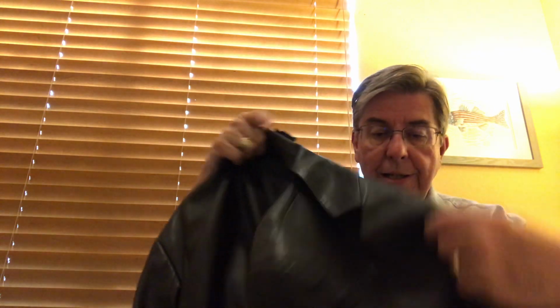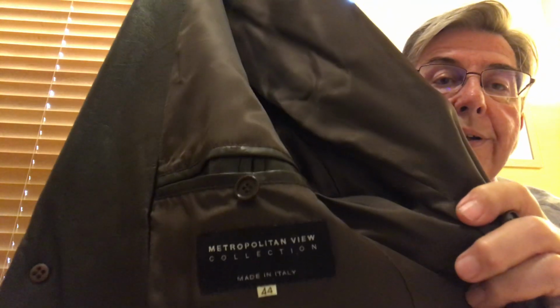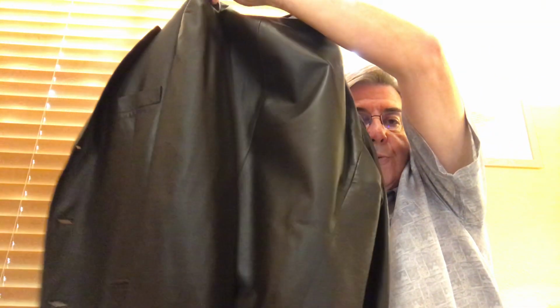And finally, the best deal of the whole two-week trip down here was this jacket, which is not a great brand. I don't know much about it, but I did find out it's called Metropolitan Collection. My wife wants me to keep it for myself because it's a 44. It's real leather. What does it say here? It is genuine leather, Peru, rayon lining, made in Italy. And there's no rips, there's nothing wrong with this thing. It's a beautiful soft jacket.